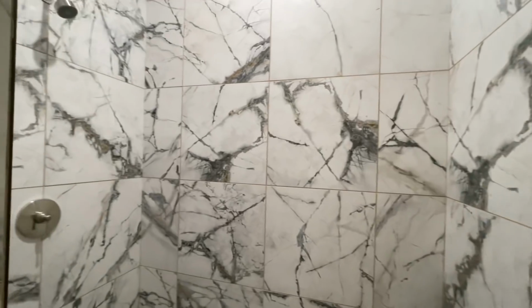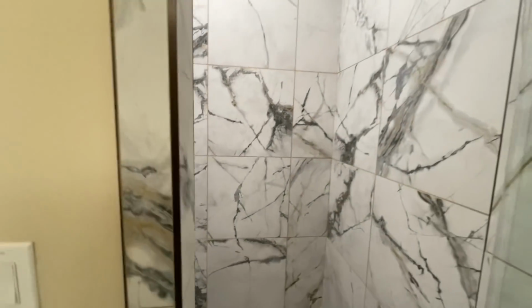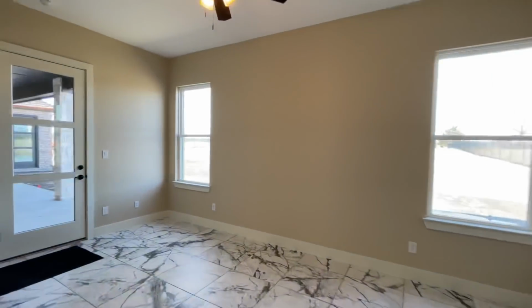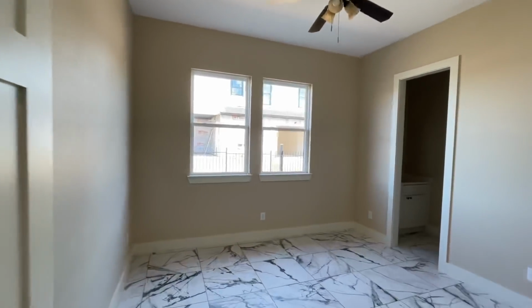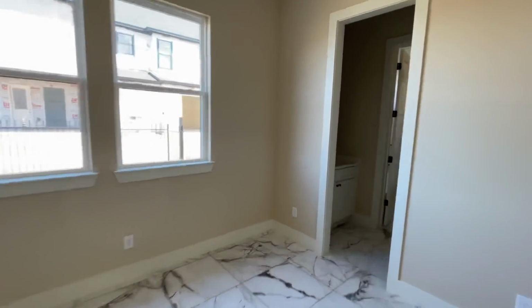They do have a couple more lots available at this community. They're custom builders, so they can pretty much make any modifications that the client would want. Show you the closet space there. And then got the other bedrooms here. And this is going to be a Jack and Jill.